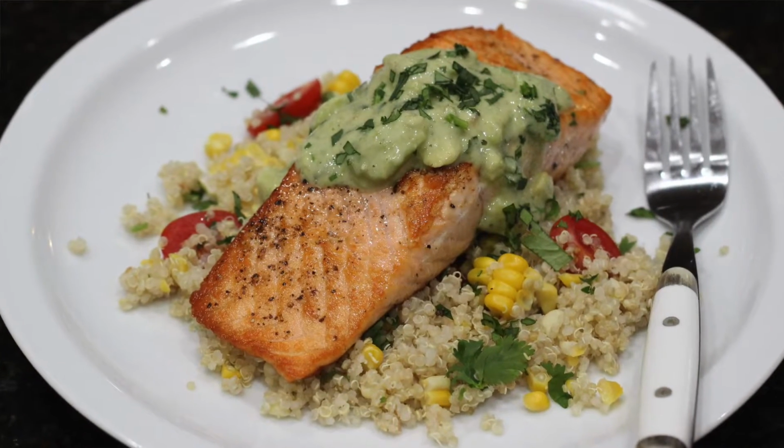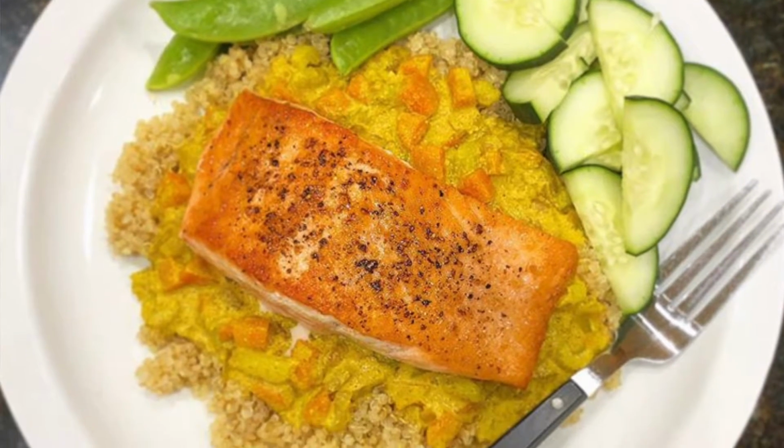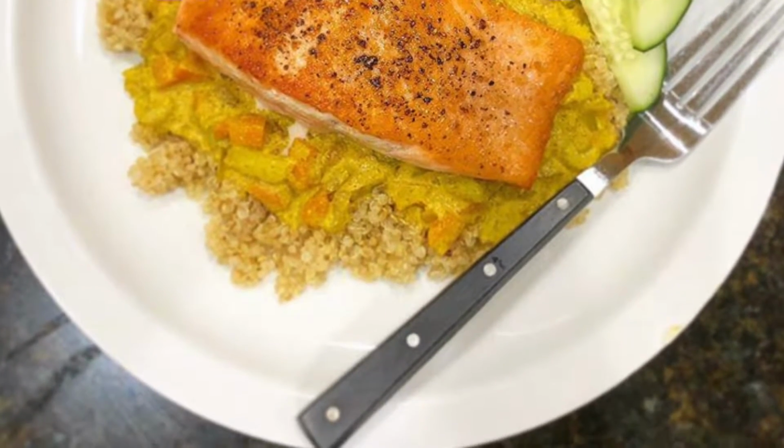Well, on this particular day, I didn't have any avocados, and I was kind of tired of pairing the salmon with quinoa by itself. So what I did was I ended up making a sweet yellow curry sauce to add on top of the pan-seared salmon and the quinoa and veg that we were having with it. And everybody loved it. I love that bold, sweet curry flavor.